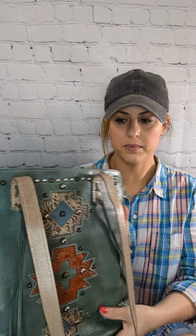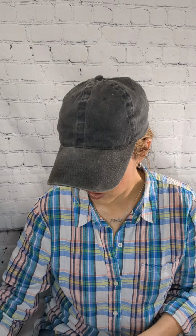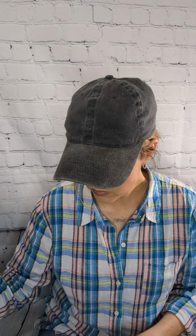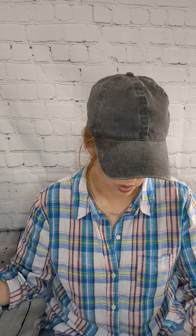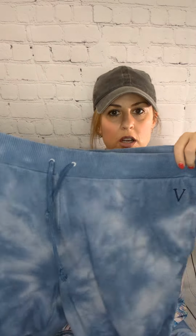This bag sold for $45 plus shipping. I actually had it listed for probably $70 to $80, which was a little high, but I was really happy with $45 for a Goodwill outlet find. Beautiful bag, American West. And that particular design is called Navajo Soul. Really, really pretty. Next item, just some Victoria's Secret jogger pants.